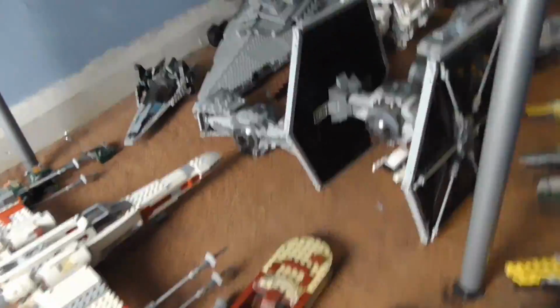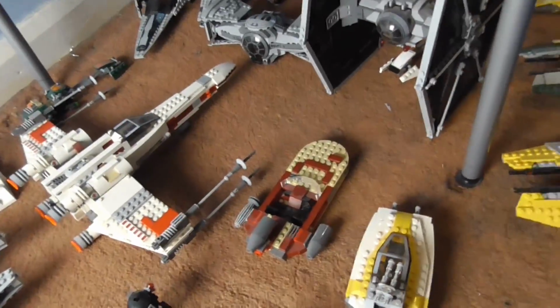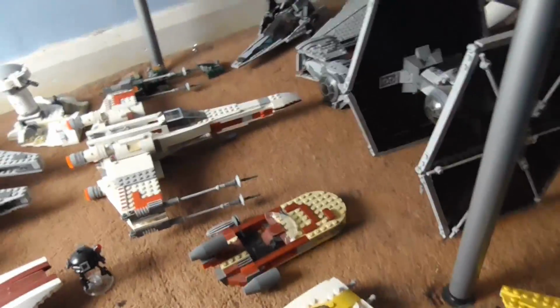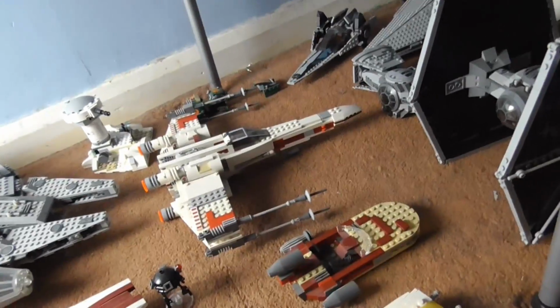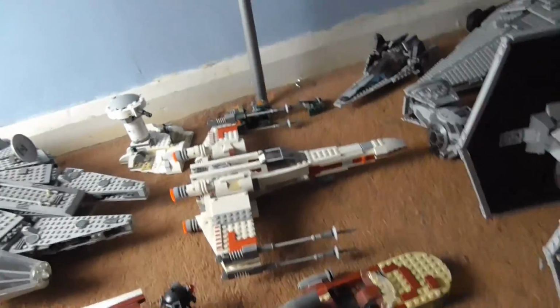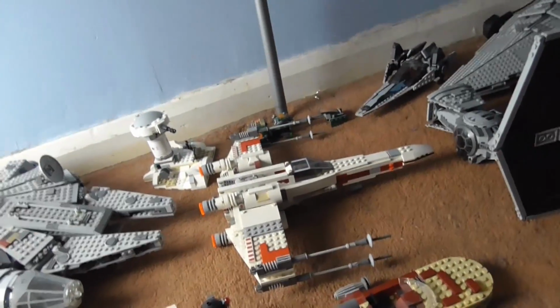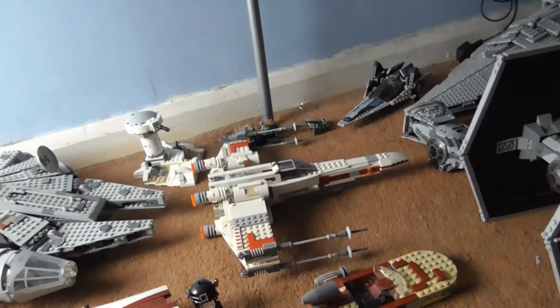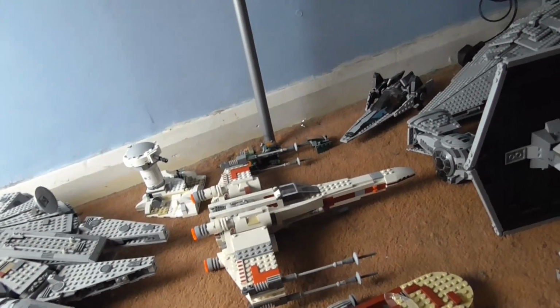Very nice set. We've got Luke's Land Speeder, which I have two of, but the other one is broken up. In fact, the reason I got a second one was because the first one was broken up. I don't know why I got a second one. In fact, I don't entirely know why I got a first one, but still, I've got two of them, if you're curious. I've got the 2012 X-Wing, which for a long time was my favourite starfighter, but now with the Force Awakens X-Wings, it's very tricky, very tricky.